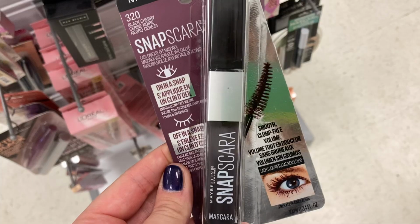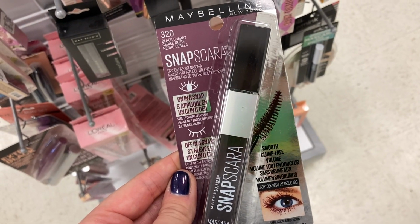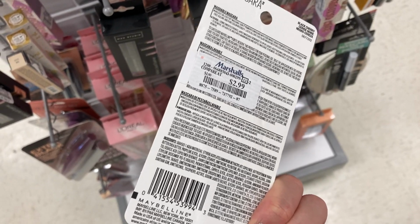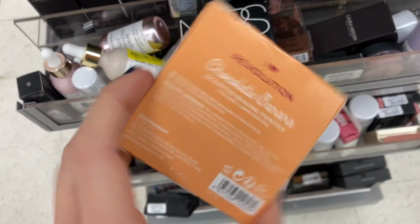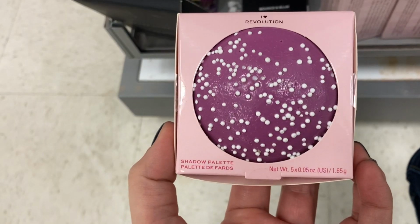I found another shade of the Maybelline Snap Mascara. I think I've seen the purple before, but this is the Black Cherry. It's just a colored mascara for $2.99. And then another I Heart Revolution chocolate product. This is the Chocolate Banana Baking Powder, and this is here for $2.99. I don't like the scent of banana, so I would not like that.